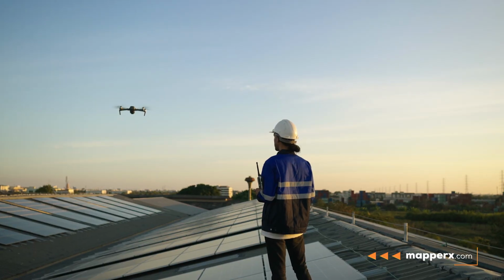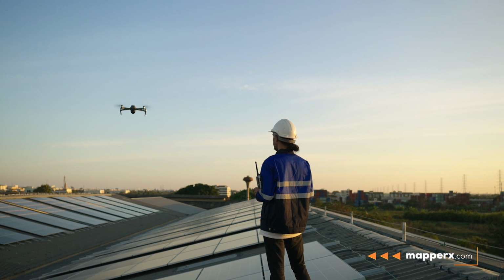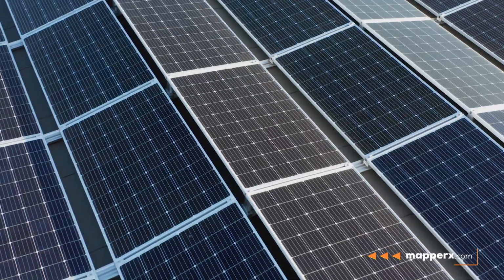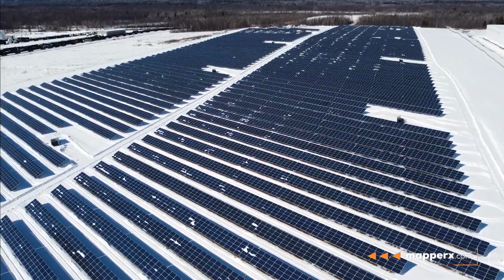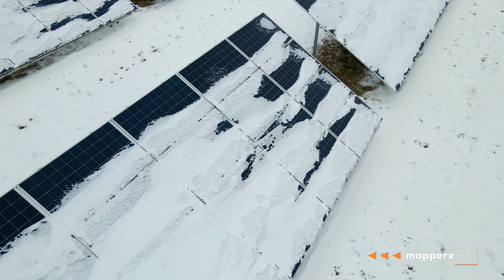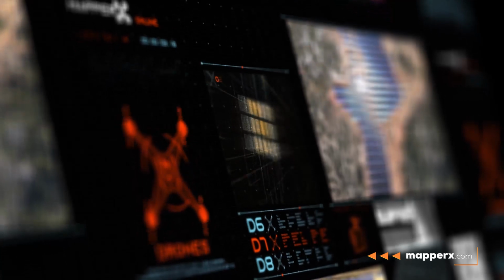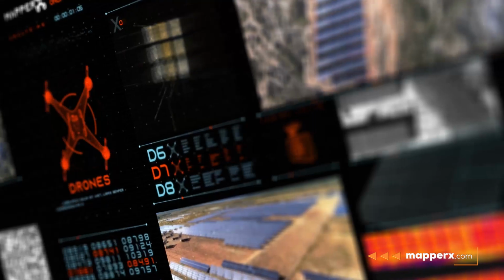MapperX plays an important role as a solution partner in terms of maintenance and increasing the efficiency of solar power plants. Especially considering the difficulty of manual maintenance in solar power plants that cover a large area. The fact that MapperX is a fully autonomous software is a great advantage. Business owners can rely on MapperX to improve the performance of PV panels and prevent failures.